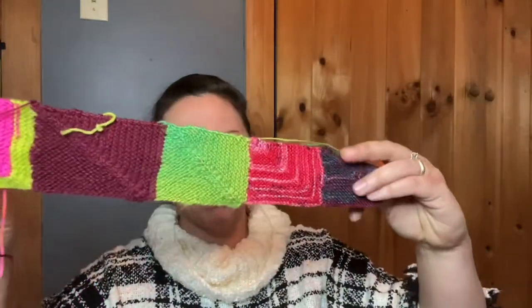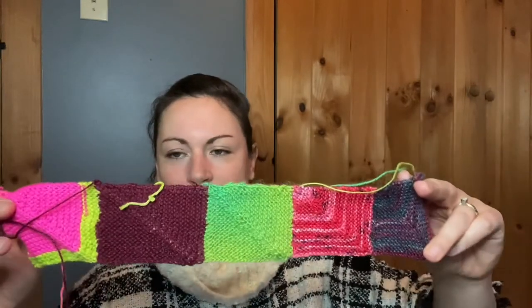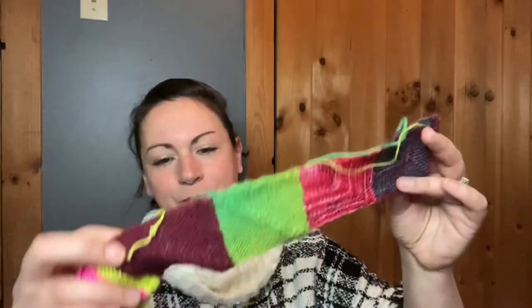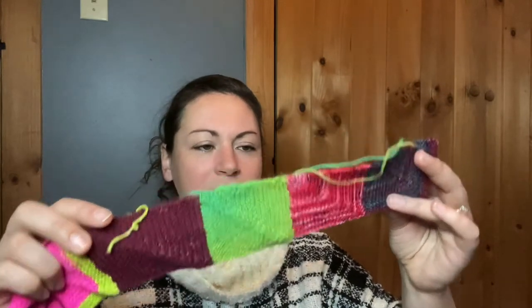That's not everything. I have one more project that I started that is going to take forever to work on. So I decided that I want to make a scrappy blanket. And this is all fingering weight yarn. This is definitely far from perfect. I think I've messed up already because I think I started with 17 stitches on either side of the center stitch and now I'm doing 19 stitches on either side of the center stitch.